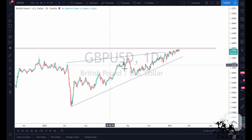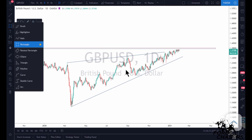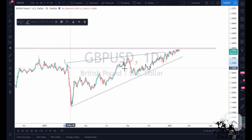What we can see on the weekly is that this market has essentially created a double top structure. And after this double top structure, we've had this move to the downside. Now, the nature of a double top structure is that we expect the market to violate the neckline and come back for a retest before the continuation to the downside. What we can see on the weekly is that we did not get a retest of the neckline of this double top structure. So it is an important structure to keep in mind.